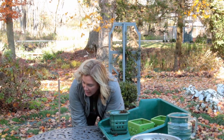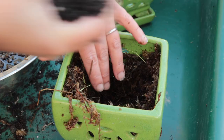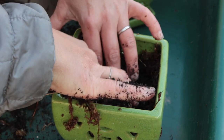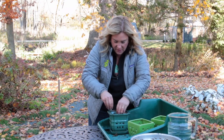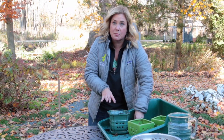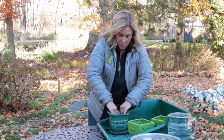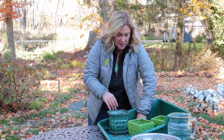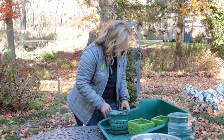Okay, then your next step is to take your regular potting mix. Doesn't have to be anything fancy. This is where it gets a little hard to keep that moss around the sides there. You want to fill this up. Now this pot is pretty small for a bulb, but you want to fill this up a little bit of the way, because we're getting to the important part here.